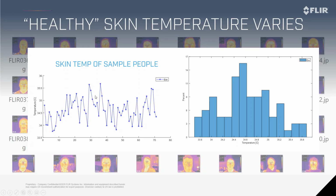So, you might think that's a big range, right? We all learned again in 6th grade that everybody's 98.6 degrees Fahrenheit. Well, that's not always the case, right? People are different, and your skin temperature can be different. But that doesn't mean this person that's 35.6 is sick. And it also doesn't mean this person at 33.7 is way too cold or dead, right? They're not a corpse. They haven't been frozen on ice. It's just that healthy skin temperature can vary.